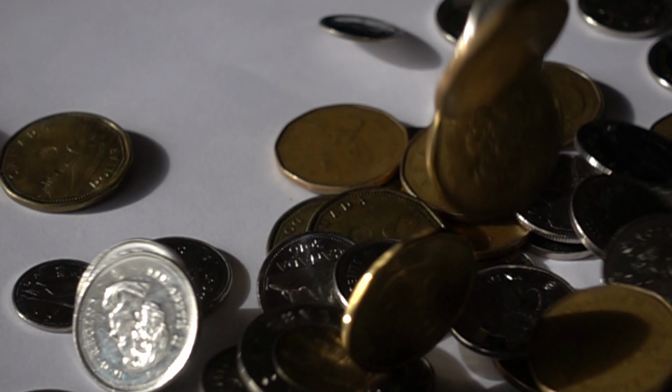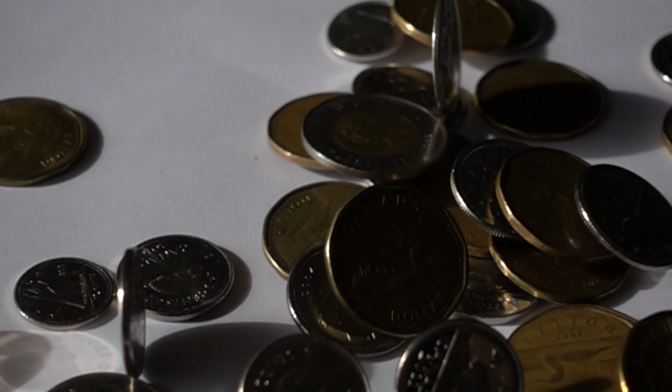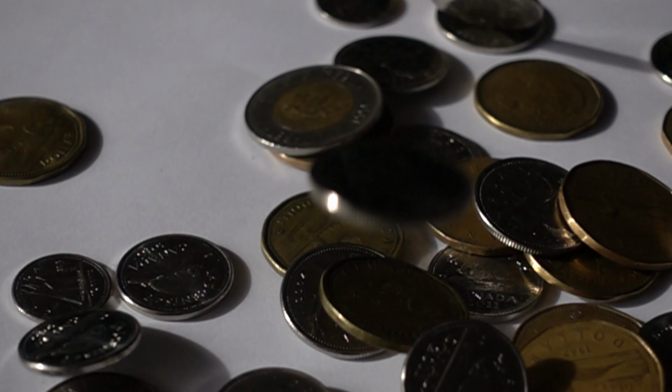And then without further ado, what do you say we get right into it and discuss the Canadian 1992 rotated die Provincial Quarters? Let's get it, guys.